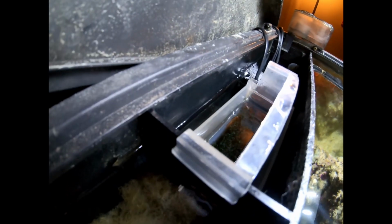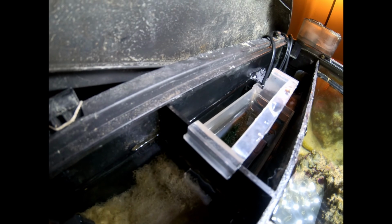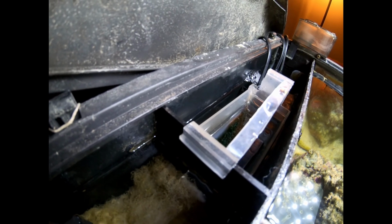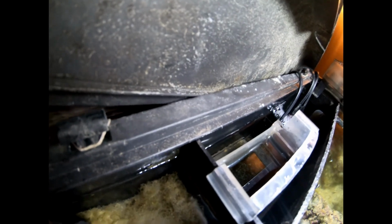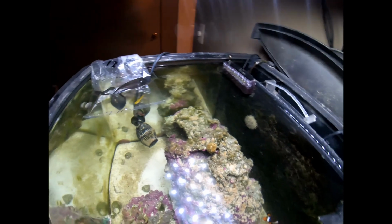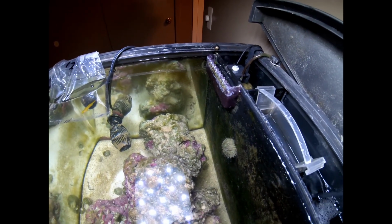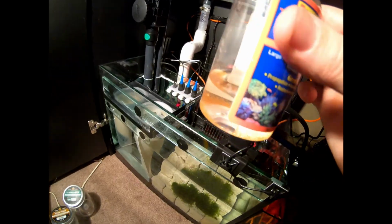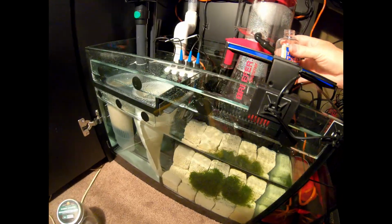So I poured them straight into my refugium, a ball of chaetomorph there, and they all disappeared immediately, but hopefully they set up shop in there. I would really like to have pods in this aquarium too, just for the biodiversity factor. And the remaining more than half a bottle of these Tigger pods are going in here.